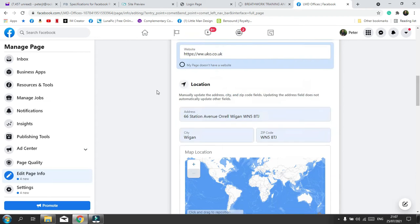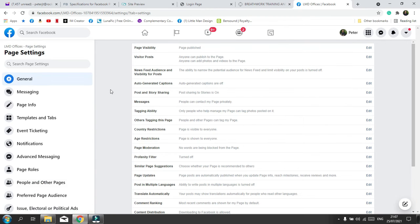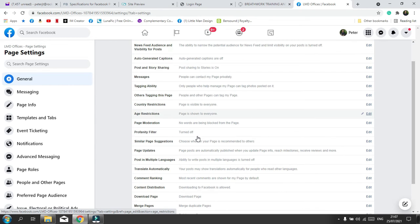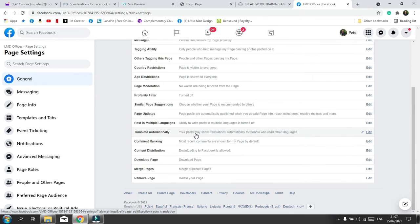I'm going to go down to settings on the left hand side. Now here this opens up so much more information where you can tweak and set it. So you could have age restrictions if you wanted to, a profanity filter if you didn't want anybody to swear. You can have people commenting. You can have when the page tells you who's joined. So if you have a site that's performing really well, your phone or your computer could be pinging every few minutes. You can set all this up so that you can have it displayed in exactly the way you want it to.